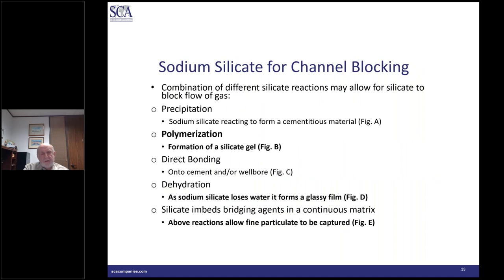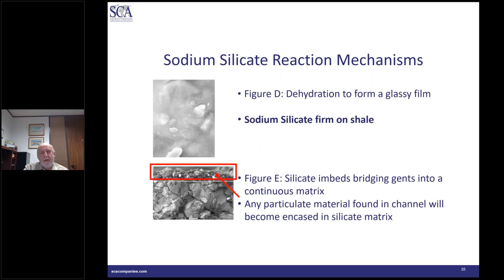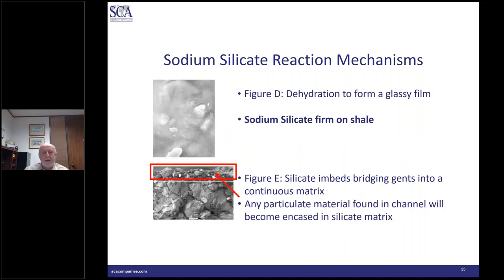The dehydration loses water to form the glassy film. Okay, that's D. It can collect solids, as is shown here, and encapsulate or trap the solids so they do not become mobile, and they will actually add to the competency of the set system. And then we've got uncoated cement. So the cement reacts with the sodium silicate. It's a dilute system of one part silicate to three parts water. And so the silicate embeds the bridging agent into a continuous matrix.